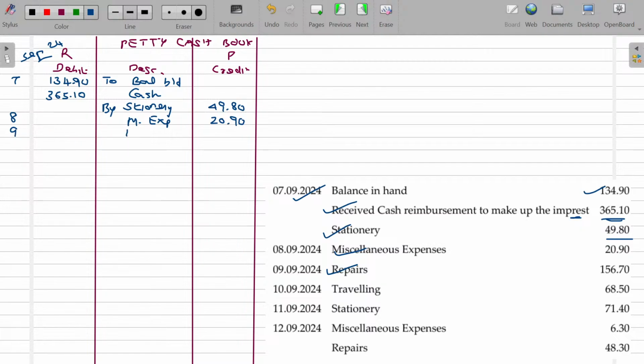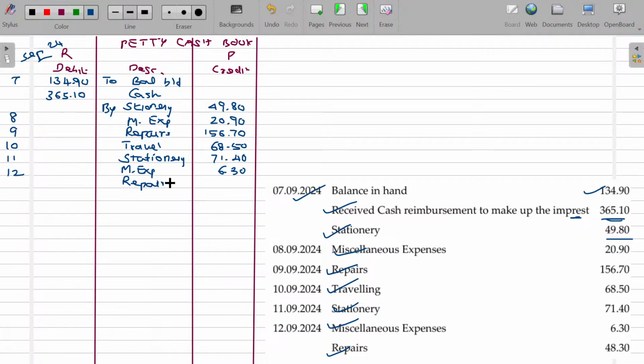Repairs. The value being 156.70. And on 10-9, traveling, 68.50. On 11-9, stationery, 71.40. On 12-9, miscellaneous expenses, 6.30. On the same date, repairs, 48.30. Clear? We have posted everything.